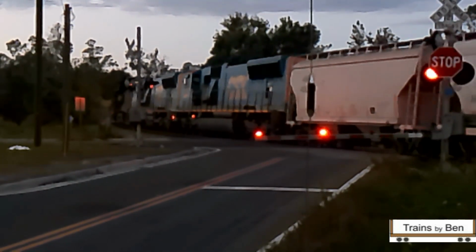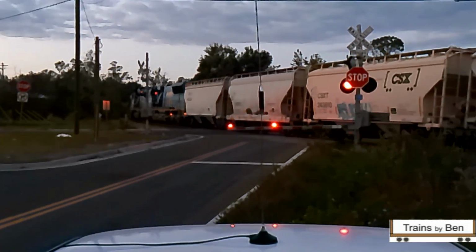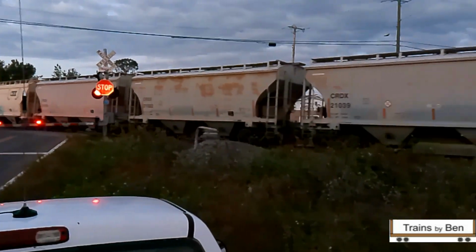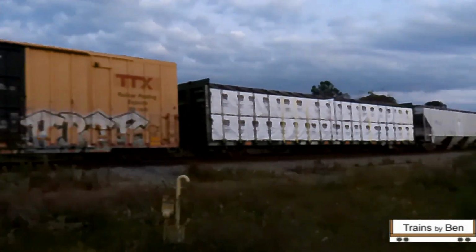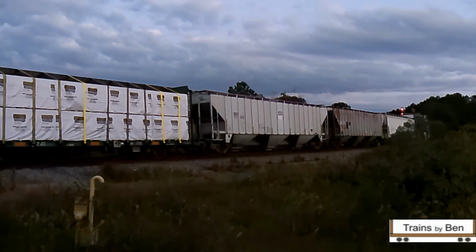Right off the bat, I thought, man, this must be one long train with 4 engines in the lead. And at this moment, the street lights were not on yet, so everything is dark. And we wasn't exactly sure how long this train was, but we figured with 4 engines, it's got to be a pretty good train.